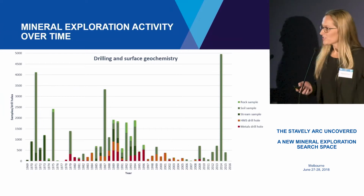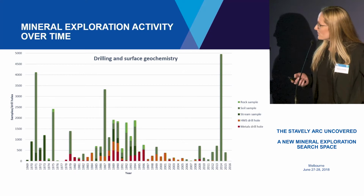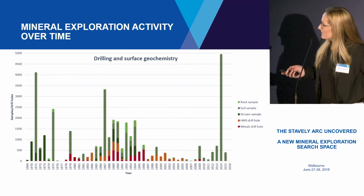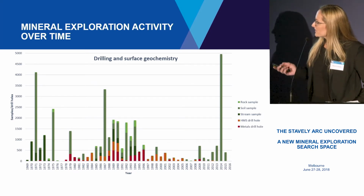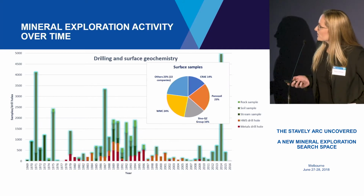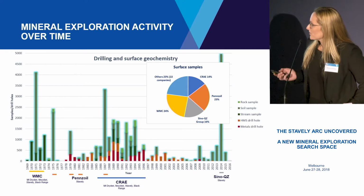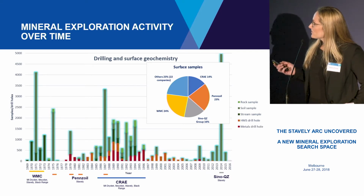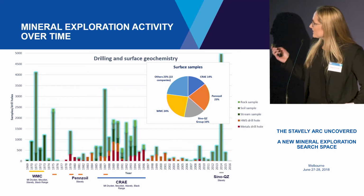Have a look at exploration activity over time. The red and orange colours there are the drill holes, and the greens are the surface samples. You can see there's a nice peak in the early 90s there, bookended by increases in surface sampling. If we have a closer look at the surface sampling, main companies at the bottom there, WMC very busy early on collecting stream sediments and soils, CRA in the middle there collecting a lot of rock chips, stream sediments and soils, and lately we've had an increase in soil sampling.